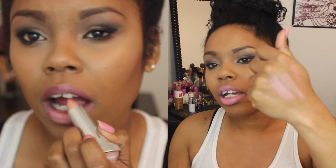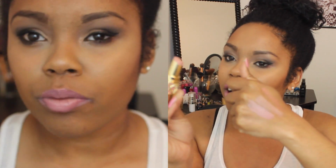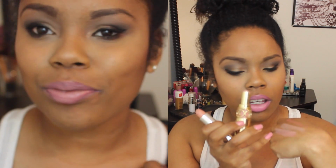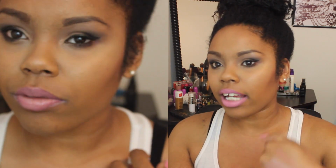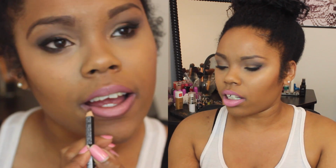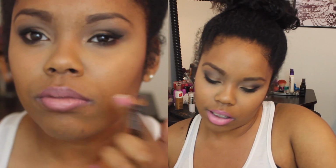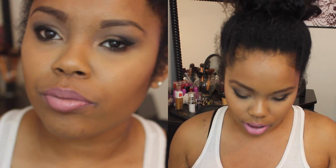And I'm gonna apply a little bit on my hand, and you guys can see that they are very, very close. This one is, however, a little bit darker, but they are not exactly the same, but on your lips they do look alike. And yeah, so that is how I get those two to work. Like I said, I do have to play with those a lot.